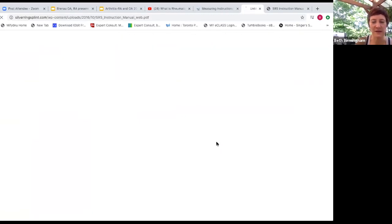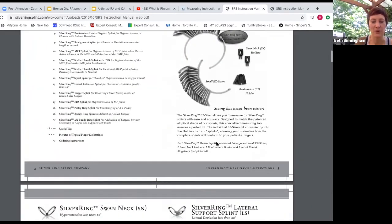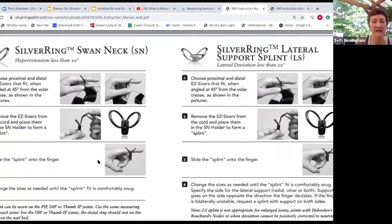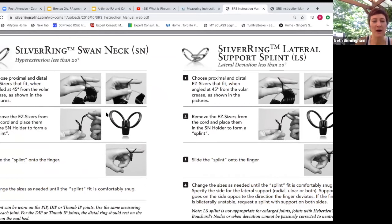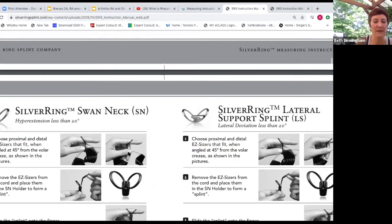So here's an example. If you were looking at the swan neck deformity, you would pop one of them off, hold on to it, it pops off, and then you would slide it on their finger at a 45 degree angle, where the bar is straight to the ground. You slide it on, you try to figure out what size just fits. That's a little snug, but you can slide it off. And then you put it into the little attachment. This is again for the swan neck splint.